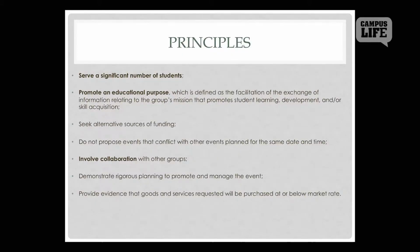Another thing is we really like that you seek out alternative methods for funding. So if you let us know that, hey, we're coming to student government, but we also asked campus life, we partnered with some other departments to get funding, that increases your chances. Even if they said no, it still increases your chances that you looked outside before coming to us, even though this is technically your money.